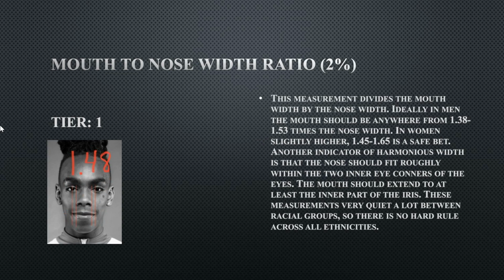His mouth to nose width ratio is a tier 1 at 1.48. So ideally, you do want your nostrils to be within your inner eye creases, and you want the creases of your mouth to be within the iris of the eyes. And his mouth right here goes almost all the way to the pupil of the eye, but his still falls within the iris of the eyes. Now he does have a pretty wide mouth, so maybe that's why he's able to get within this range. But nevertheless, this is still perfect.